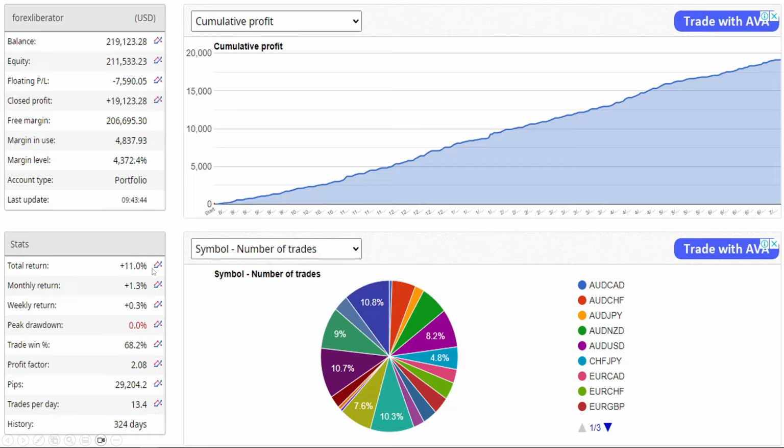Total return 11%, monthly returns 1.3, and then weekly returns 0.3% in here. Again, this is because we are running each on $10,000 accounts. If you want to trade them on individual, similar to what we do on our PAMM accounts, it will be 13% and 3% weekly returns.